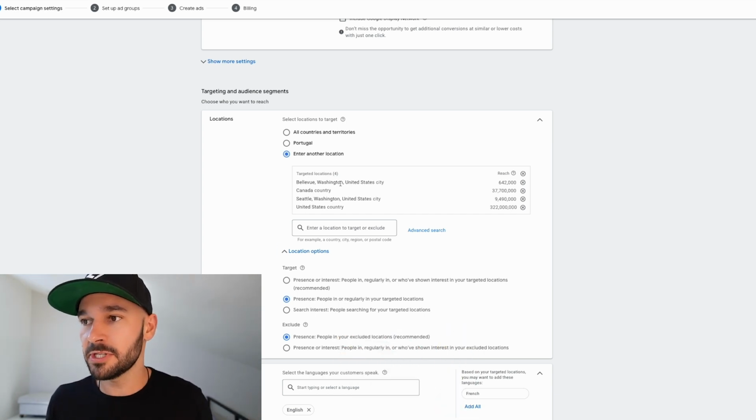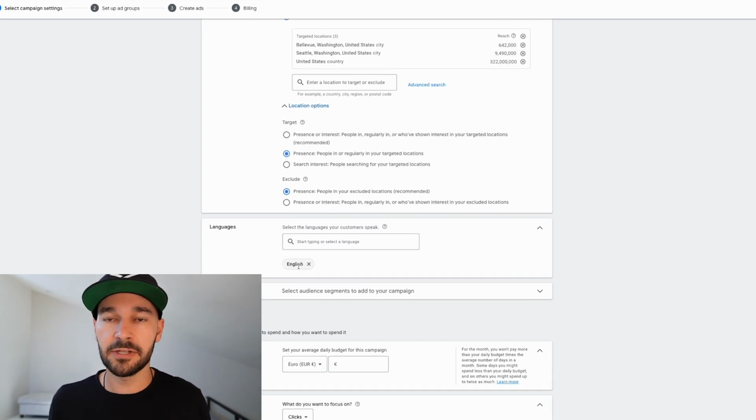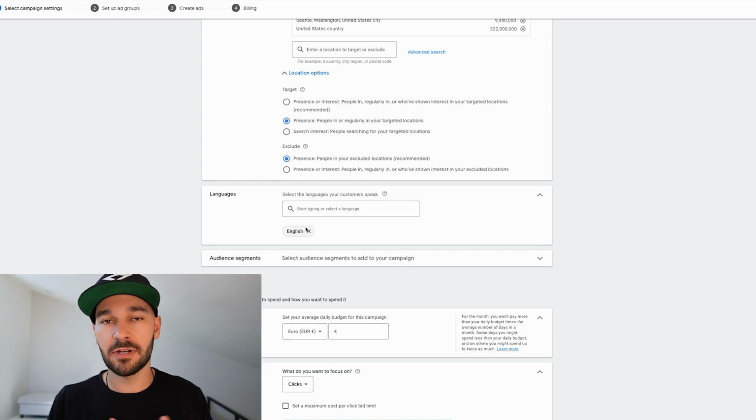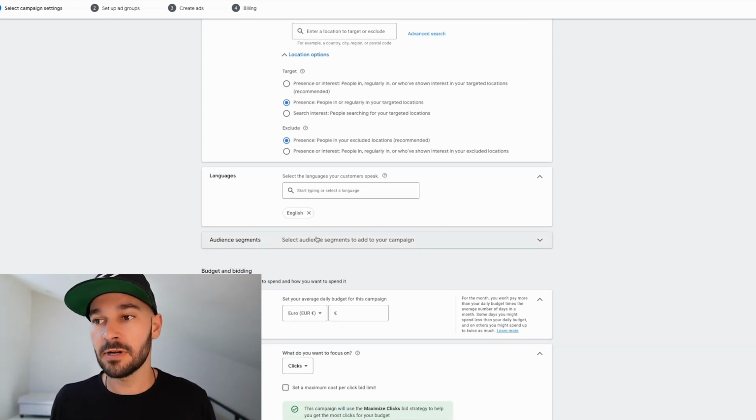Let's move on. Let's pretend we're just in the US and we want to just target the US. That's what we're going to do. Languages, just leave it at English. If you are in the southern US, we have a lot of clients who want to target the Latino population as well. So if you do want to put Spanish in there, go for it.